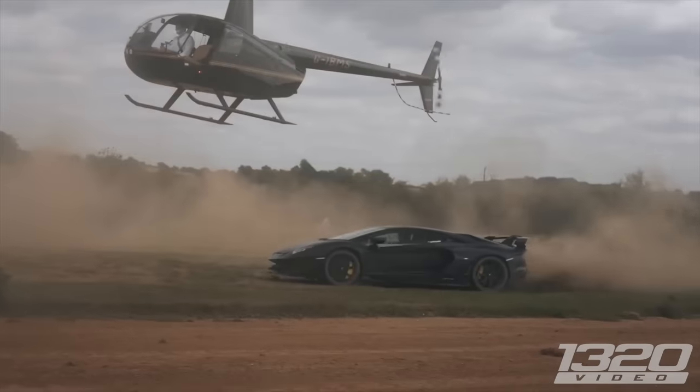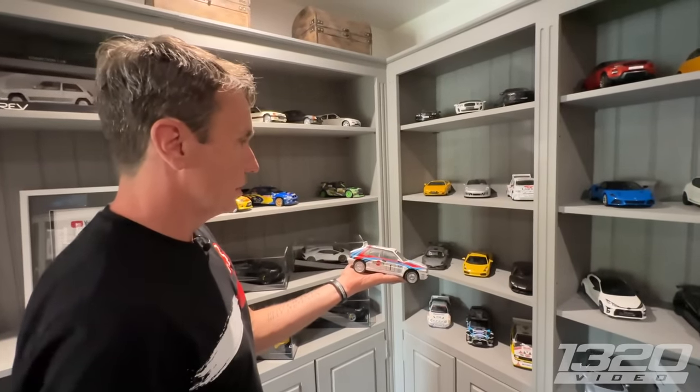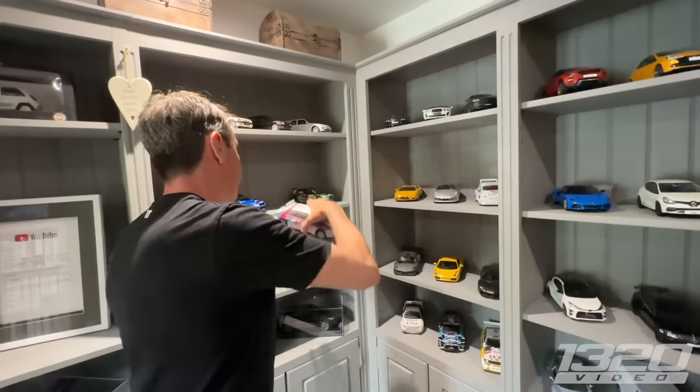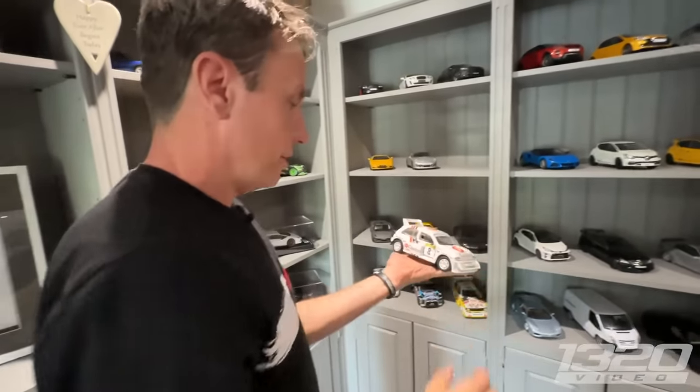The ones I haven't got, which I want, I would love a Lancia Delta S4. So that car I haven't got, but I've got the model. And then this car, a Metro 6R4.